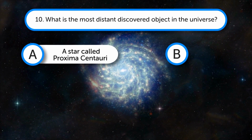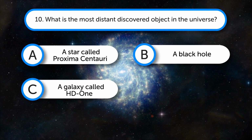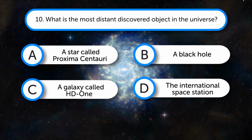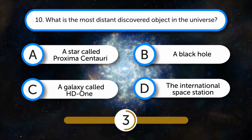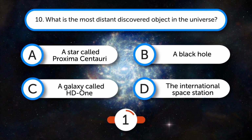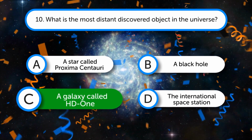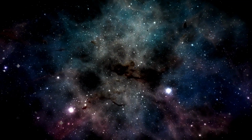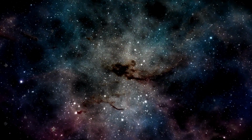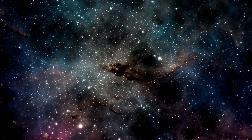What is the most distant object in the universe that astronomers have discovered? A. A star called Proxima Centauri. B. A black hole. C. A galaxy called HD 1. D. The International Space Station. Can you imagine how far away is 13.5 billion light-years? That's how far the galaxy HD 1 is located. It only existed about 330 million years after the Big Bang.